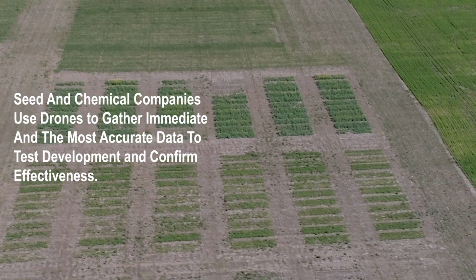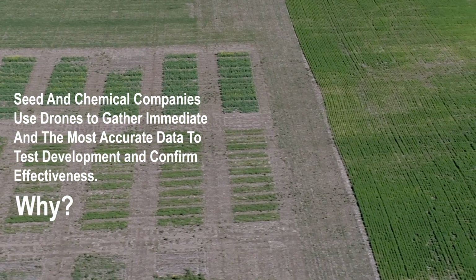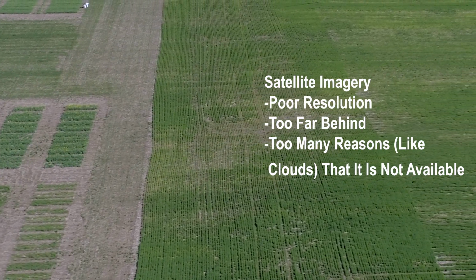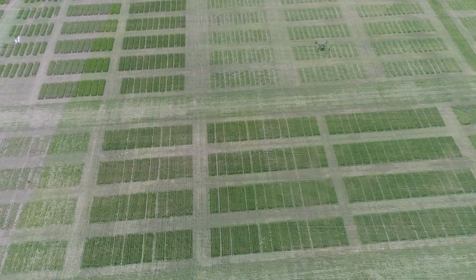These organizations rely on data from drones to develop products and confirm results. Satellite technology is not able to offer competitive data. The low resolution and inconsistencies caused by the likes of clouds make the data undependable.